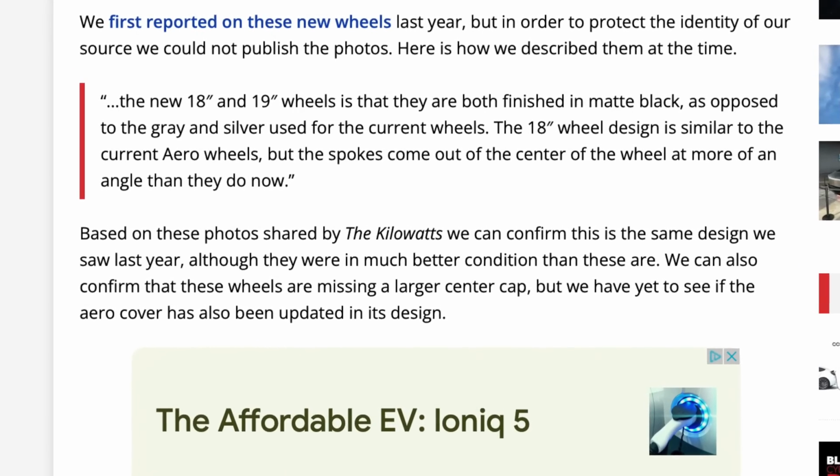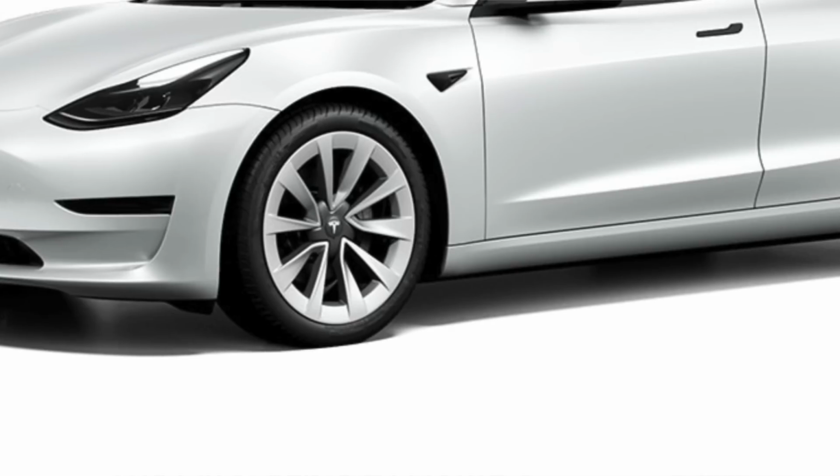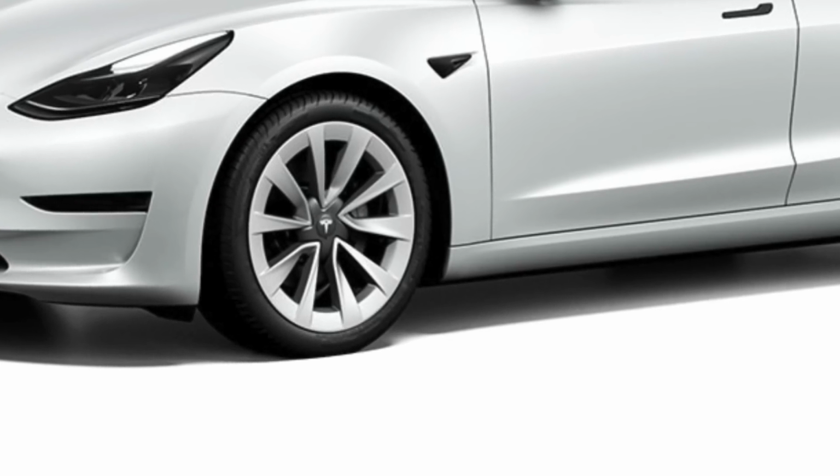I was also happy to hear from the Drive Tesla Canada sources that they're updating not just the 18-inch Aero wheels, but the 19-inch Sport wheels, which they claim both are going to be matte black. They won't have the silver Sport wheels anymore, which I never cared for the look of, so I was happy to hear that. And based on the Reuters report, and based on the sightings, and based on all of the leaked information right now, I feel like there's a decent chance we could see a pretty significant Model 3 refresh by the start of next year.